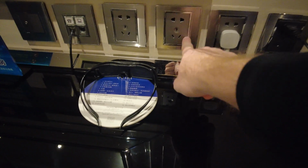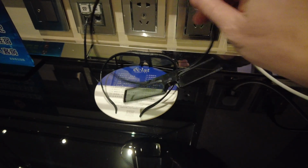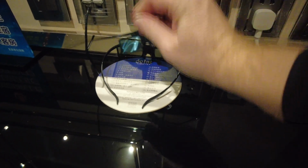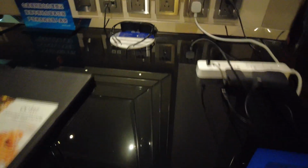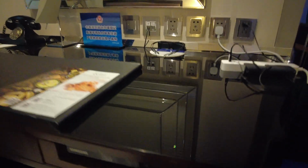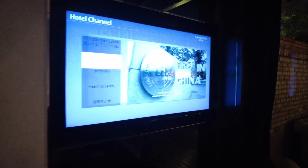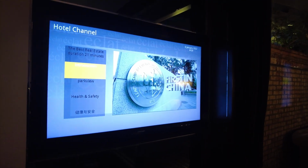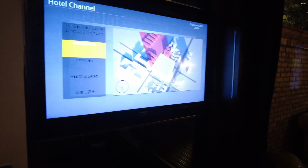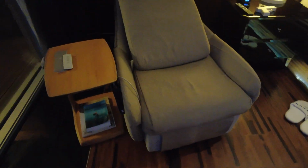Okay, back over here. Look, no USB ports, but 4 plugs. Check this out. 3D glasses. Yes, you can get 3D movies. They have a 3D DVD player right here, so you can get some 3D movies. Can always appreciate that. TV, of course, with all the compendium built into the software, as well as all the movie channels. And look, it's got a massaging chair.